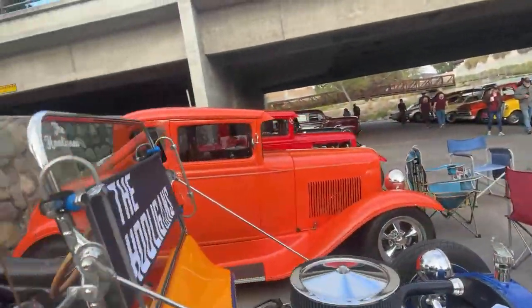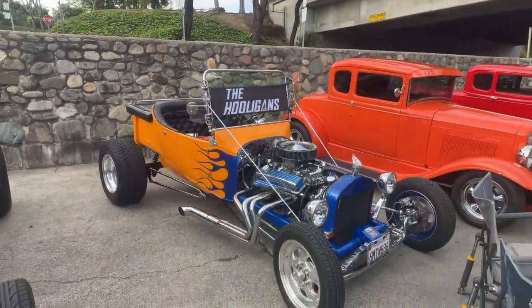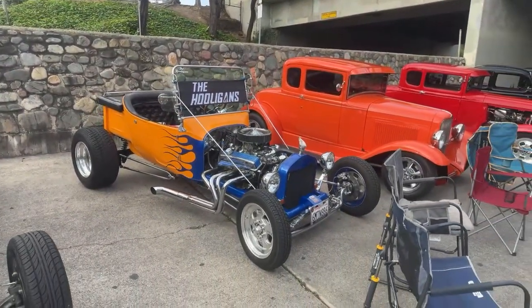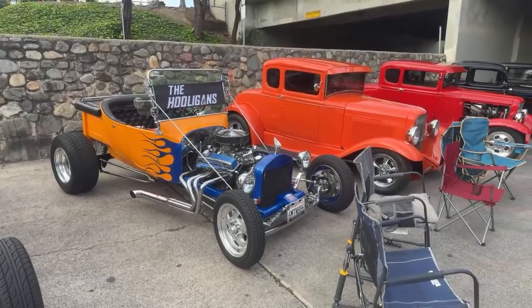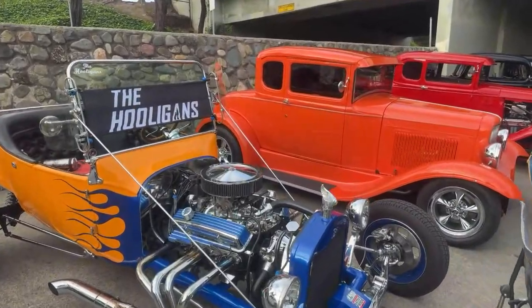All right, now this is a T-bucket. That's what we would call it, a T-bucket. So right here, this Model T pickup. It's got a small block Chevy.